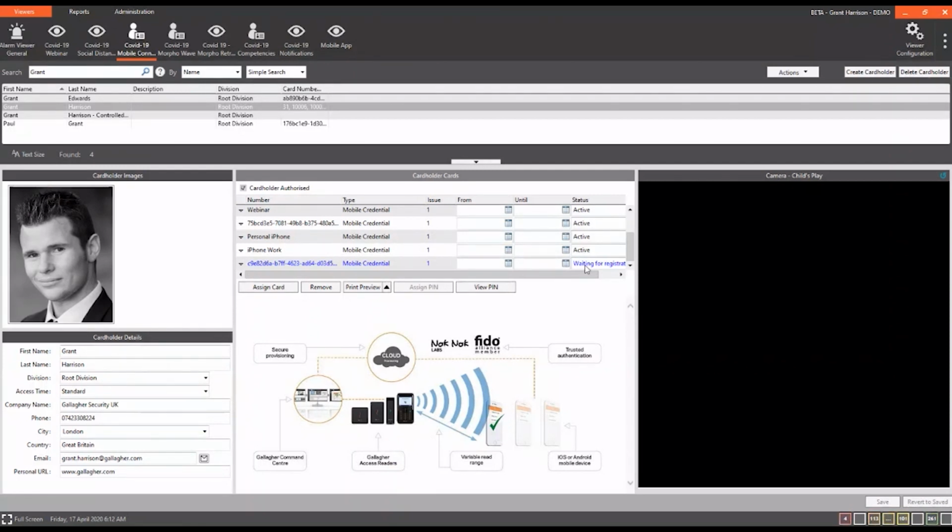Now I'm going to pick up my mobile phone and I'm going to receive that email and I'm going to be able to action that. So I accept the credential. It opens up in the Mobile Connect app, and then it's going to ask me to register with my fingerprint for Touch ID, which I do. The registration has succeeded, and you can see that that credential has already changed to active.